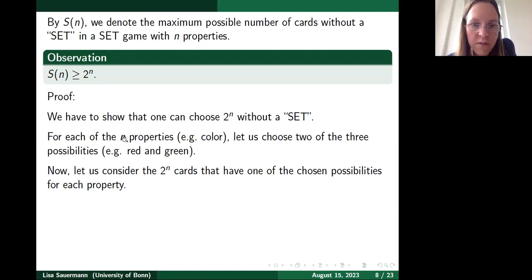For each of these n properties, for example for the color, let us choose our favorite 2 of the 3 possibilities. So let's ask Michael, okay, maybe with color, I'll start. For color, my 2 favorite colors are red and green. So let's take these as good colors, red and green.